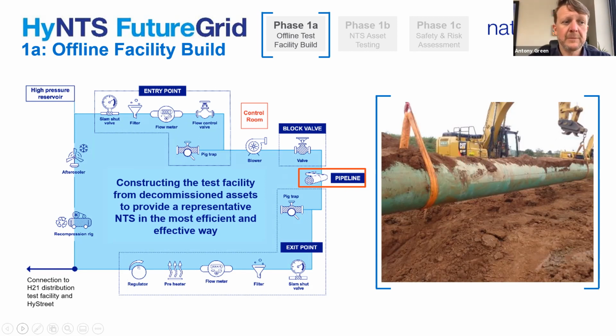The idea with the pipelines is we will have a full representative sample of all of the grades of steel that we have in our pipeline network. So starting down in the X50s up through the 60s, and hopefully up to the X80s. We have no X70, so we'll be up to X80 if we can locate a section of pipeline of X80 that we can actually bring into the site. But we want to make sure it's fully representative.